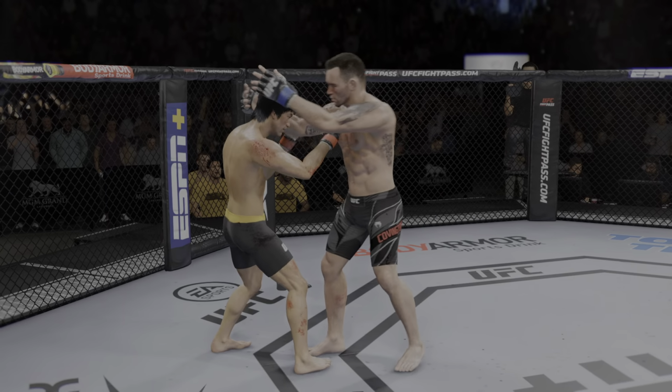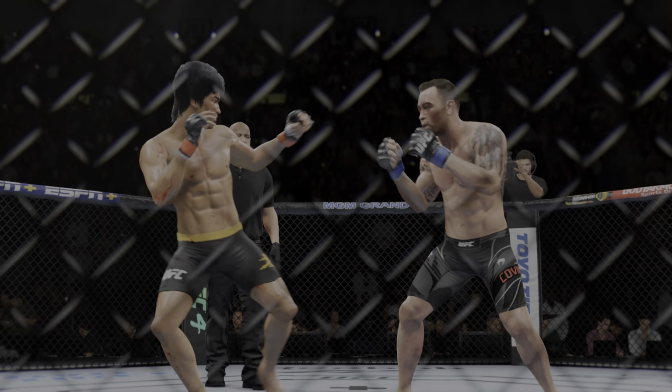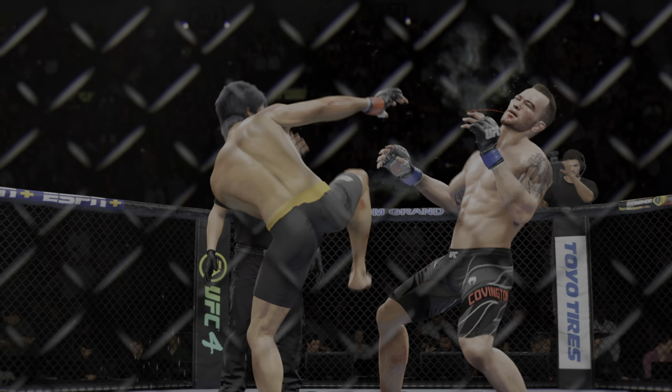Oh! Entertaining scrap so far. All right, so a big round for him there. Maybe even a 10-8. There was a big knockdown in there, Curtis.